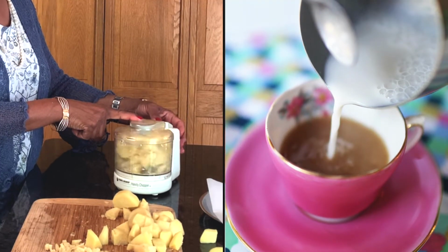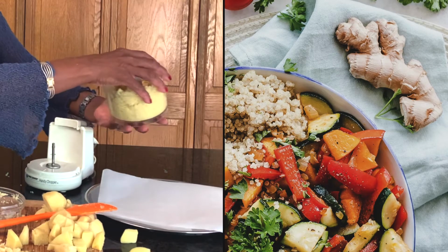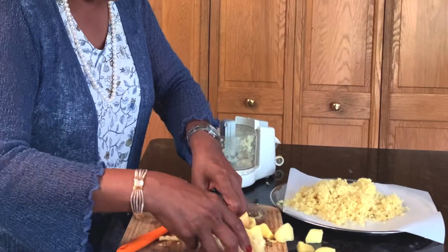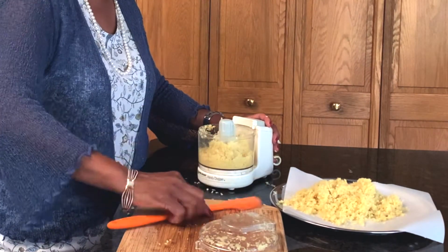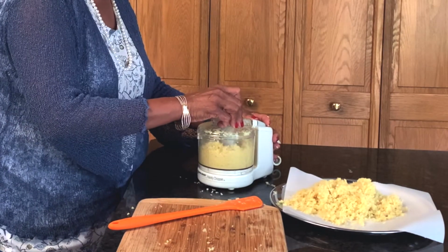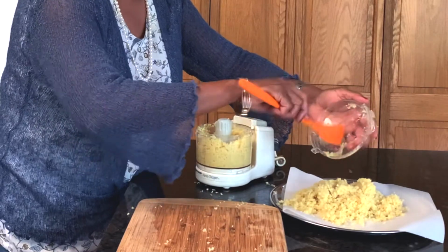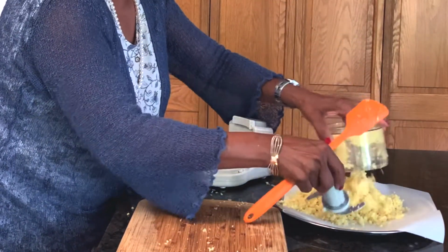Ginger has numerous health benefits. Indians have a love affair with ginger. They put it in everything from tea to salads. Ginger is a potent antioxidant and is believed to help in digestion, prevent common cold, reduce nausea, and even prevent cancer, and so on.